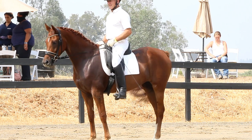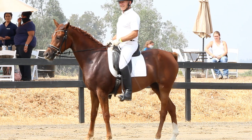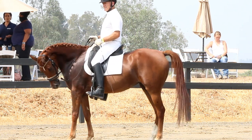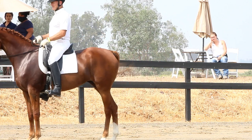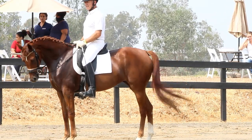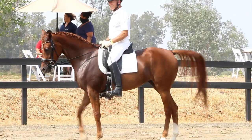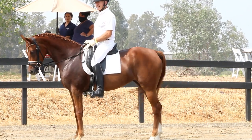When you watch the two, this mare carries obviously a lot more tension, but she was definitely more uphill, a little more elastic, and that's what we look for in our gaits also. Canter, the same thing, 7.5. A nice uphill canter, a little bit climbing, very uphill, and that's what we look for. Gait score 7.33.